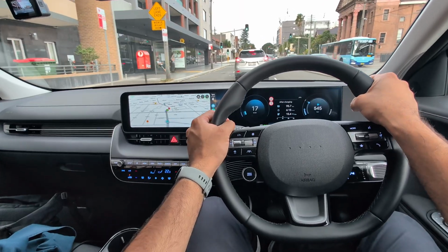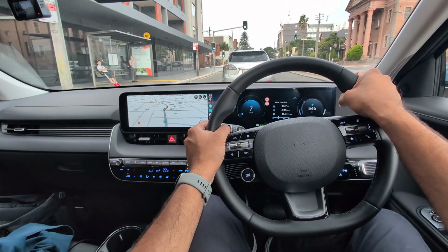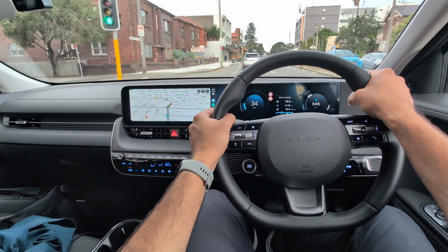So what's the overall verdict? I'm conflicted because I really like the Hyundai Ioniq 5. It is a super pleasant driving experience, and if you've got the money, you will not be displeased with it.